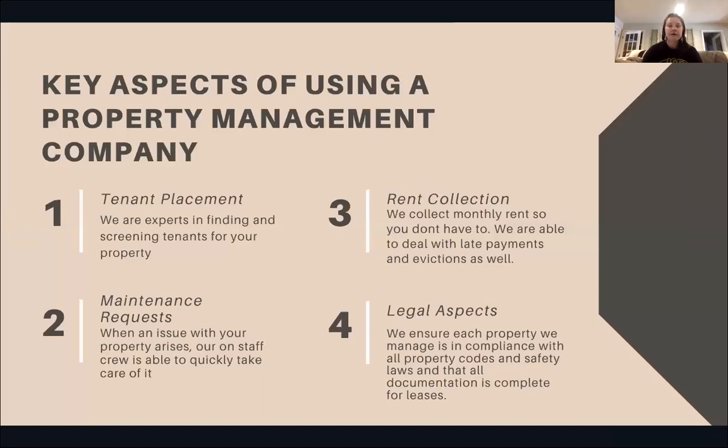We also take care of rent collection. So we'll collect all the rent so that the owners don't have to sit there and uncomfortably ask tenants to pay them. We also deal with all of the late payments and evictions. And then we ensure that the properties that we manage are in compliance with all of the codes and laws, and all of our documentation is legal. Super important stuff.